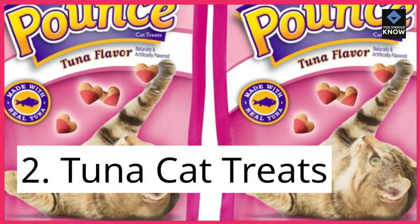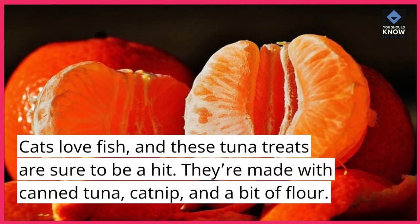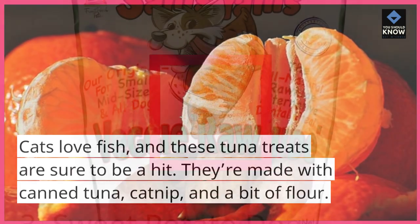2. Tuna cat treats. Cats love fish, and these tuna treats are sure to be a hit. They're made with canned tuna, catnip, and a bit of flour.